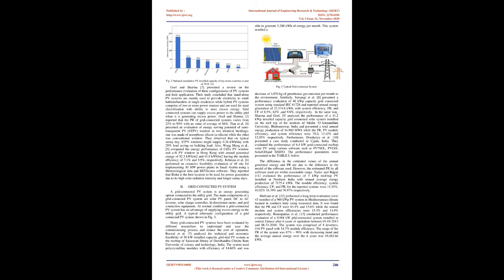Goyal and Sharma presented a review on the performance evaluation of 3 configurations of PV systems and their application. Their study concluded that standalone PV systems are mainly used to provide electricity to small habitats, hamlets, or single residences, while hybrid PV systems comprise 2 or more power sources and are used for rural electrification with the ability to store excess energy. Grid-connected systems can supply excess power to the utility grid when they are generating excess power.